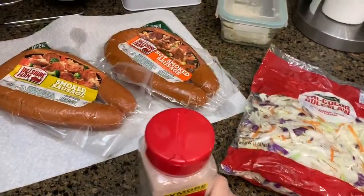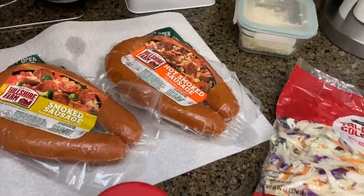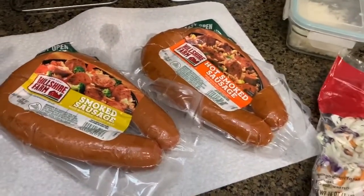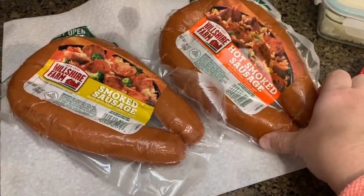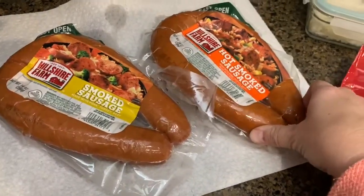Hey guys, welcome back to another dinner. Tonight's dinner is super quick and easy. We're going to be having my sausage and cabbage. I have the hot smoked sausage and regular smoked sausage.